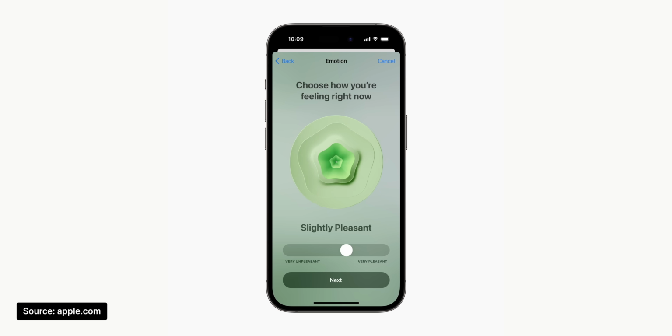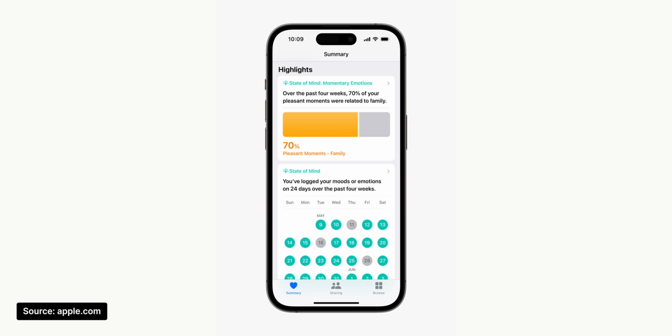There's mood tracking and mental health assessment now in the Health app, where you can log daily emotions, track your state of mind over time.